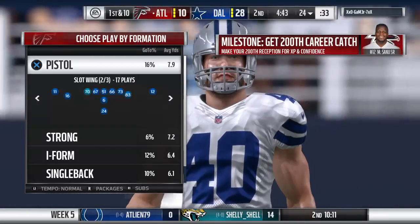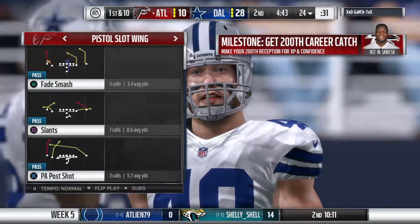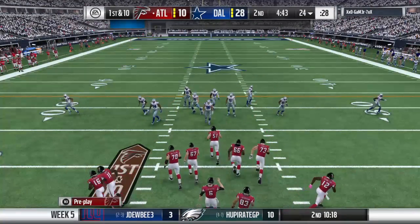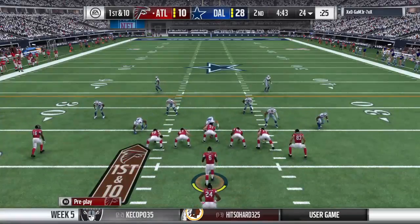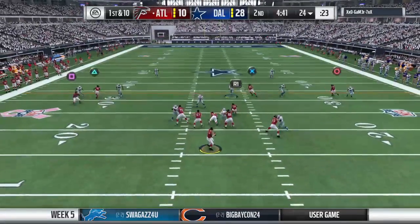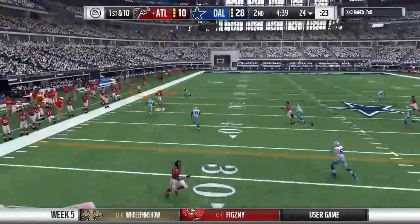And with this deficit, you can't have too many more drives like the last drive where you had to punt it away. You know what I would tell my offense right here? The punter doesn't exist, guys. He doesn't even exist. He's not a team anymore. I just cut it. All right? So you've got to go out and create some offense for us here.